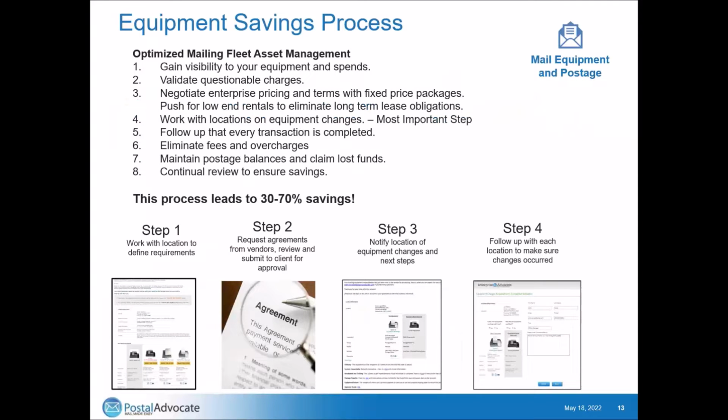On the equipment savings process, so gain visibility to your equipment and spends, validate questionable charges. We found over $15 million in overcharges from the mailing vendors. The vendors are not perfect billers by any stretch of the imagination. You want to make sure that you're validating your bills, that they're right.